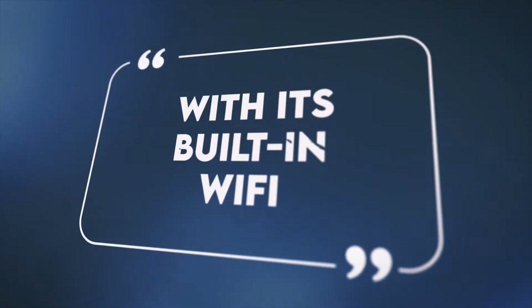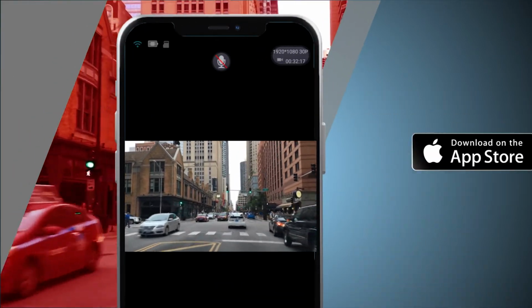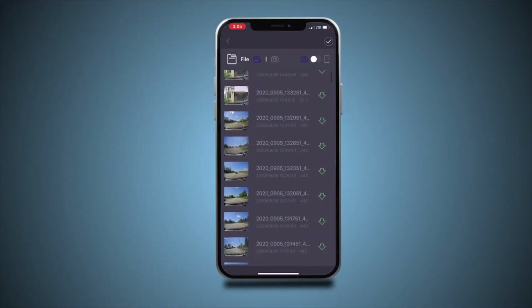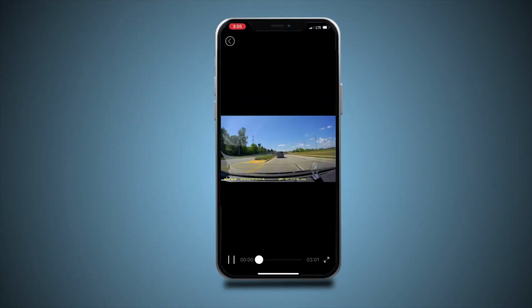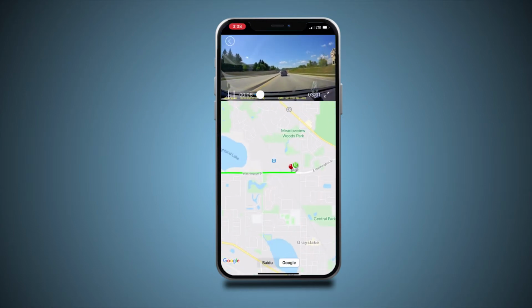With its built-in Wi-Fi, you can use the ROVE app to view and manage dashcam recordings instantly on your iOS and Android devices. By using the app, you can download the recorded 4K videos directly to your smartphone and then easily share these on social media with friends and family.